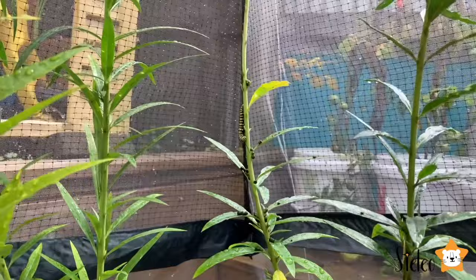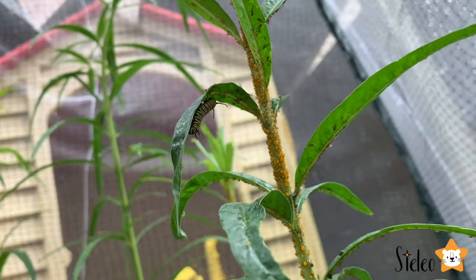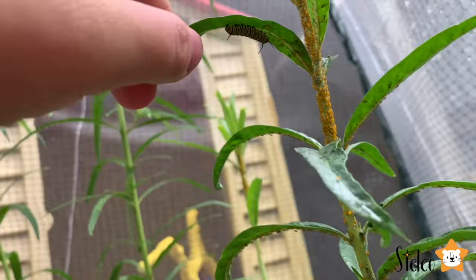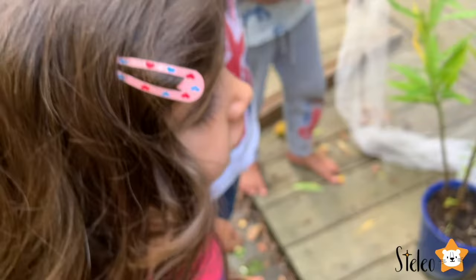Oh, guys, I found it! Here it is! I found it! Okay, everyone is all right and everyone has survived the storm. You're just behind the leaf. Can you find it? Yeah, I found the 5th caterpillar. Yay! Then we can see the caterpillar grow.